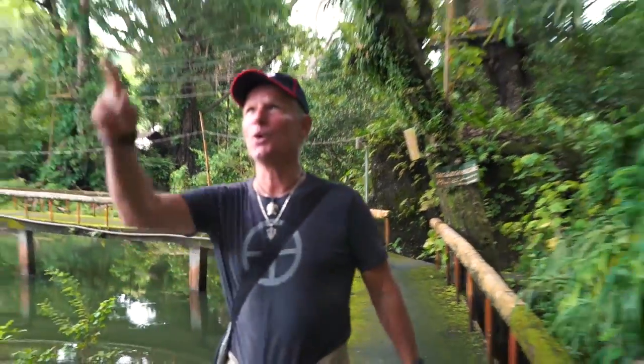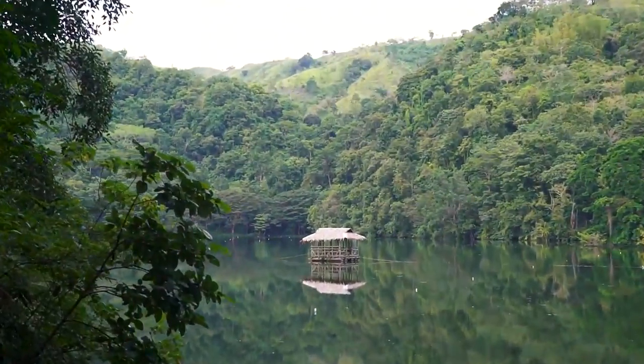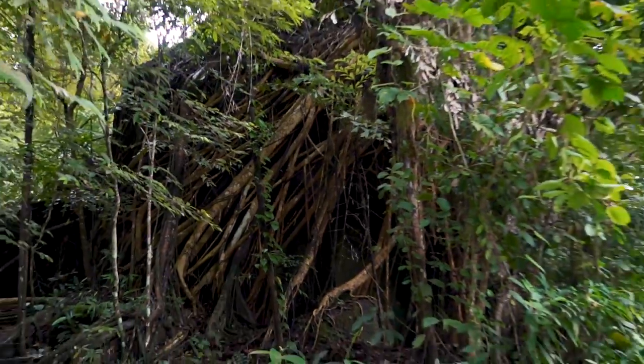It does that. That's where I live. That's grown into the rock. Yeah, wow.